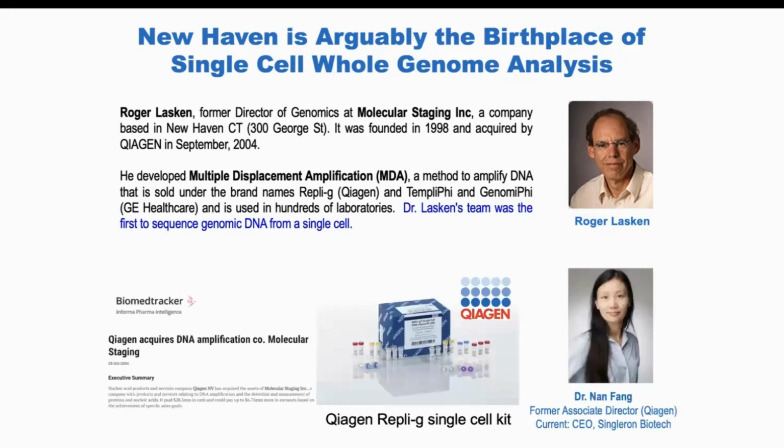The company was later acquired by QIAGEN, and now that becomes the very famous reagent kit called REPLI-g. And our co-founder, my friend, Fan, was actually the R&D associate director who played a very instrumental role in commercializing this MDA product and delivery of this REPLI-g single cell whole genome amplification kit.